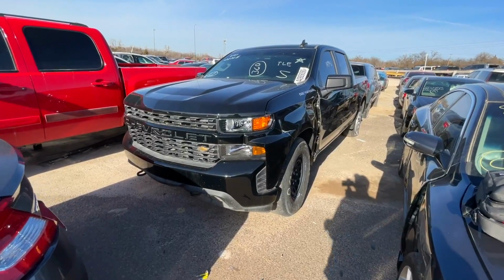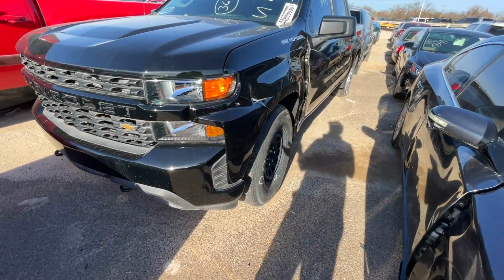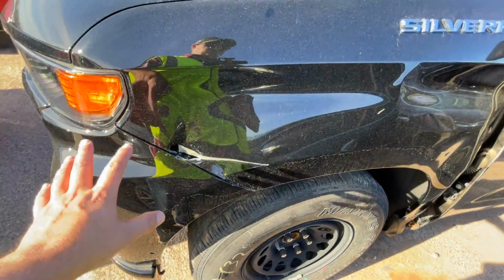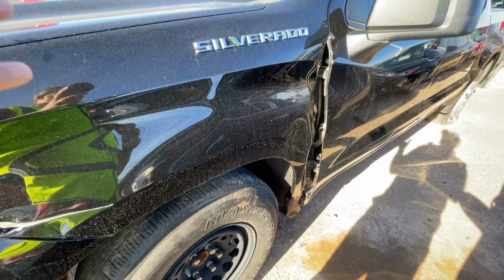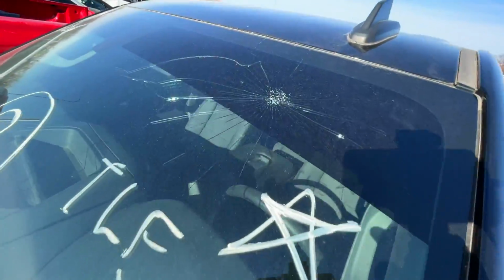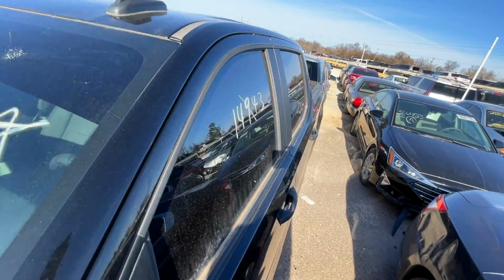Number one on my list is a 2019 Chevy Silverado. Took a little bit of damage to the front. We'll see if there's any more damage other than this, because this cannot be what would total it. This is a fender, okay? There's got to be more damage that I just haven't seen. Cracked windshield, you can see up there. Maybe this is a theft recovery or something. I don't know. It doesn't say.